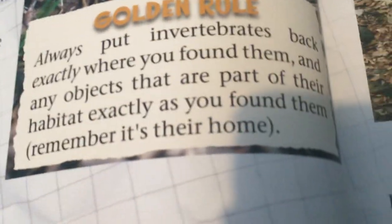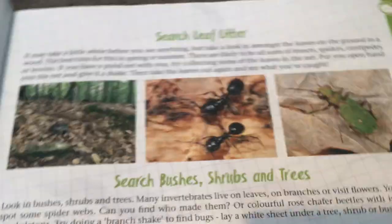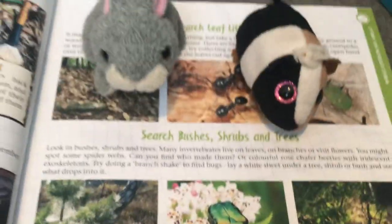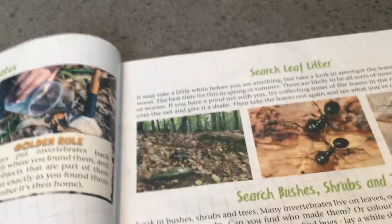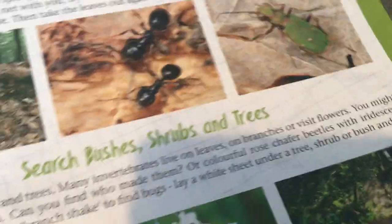And then, yes, I need to read this. It says, always put everything back exactly where you found it, and objects that are part of their habitat, exactly where you found them. Remember, it's their home. For example, we kept some grasshoppers in a little cage. I know it sounds really sad, but we need to examine them. And we put them exactly where we found them, which is very kind of us. What if you were this bug and someone caught you and put you near a river when you belong on the forest floor, on rocks? You'd probably die because you'd have nothing to eat. So please do that. That'll be a big help.